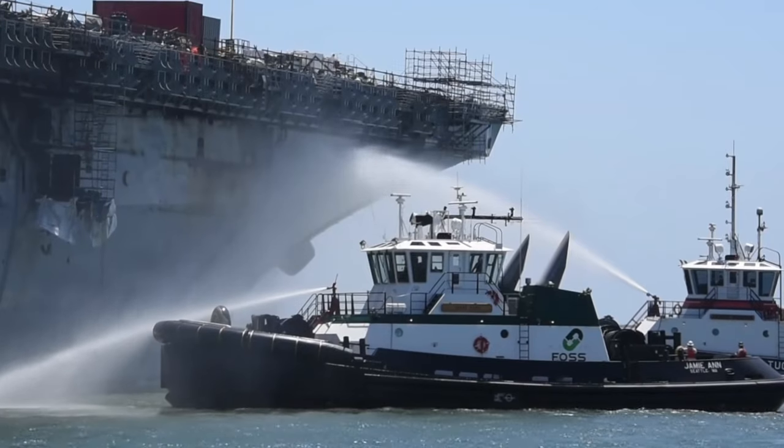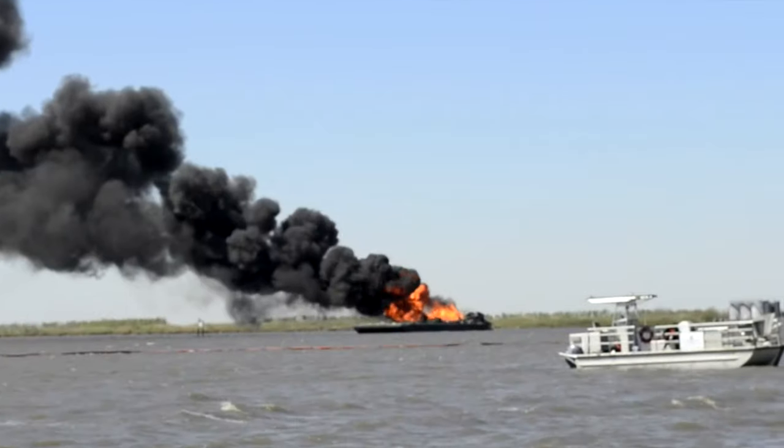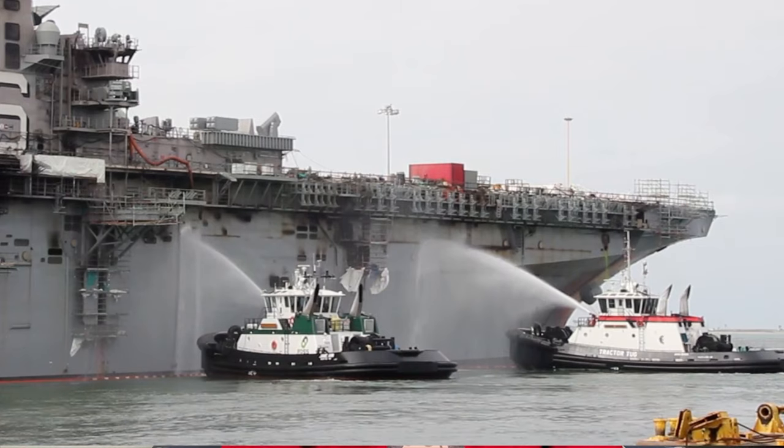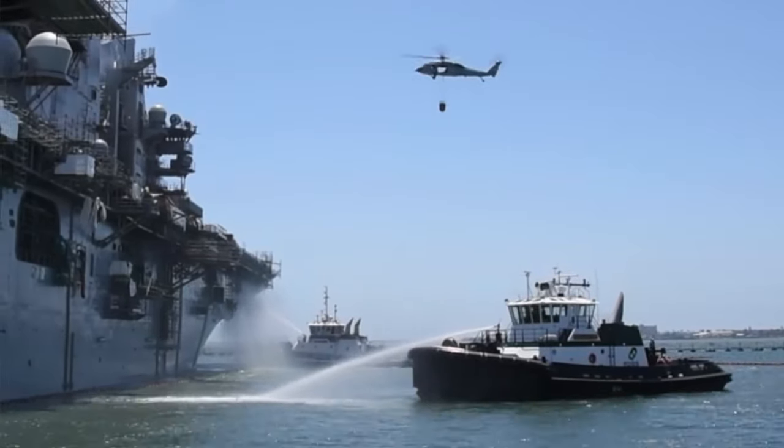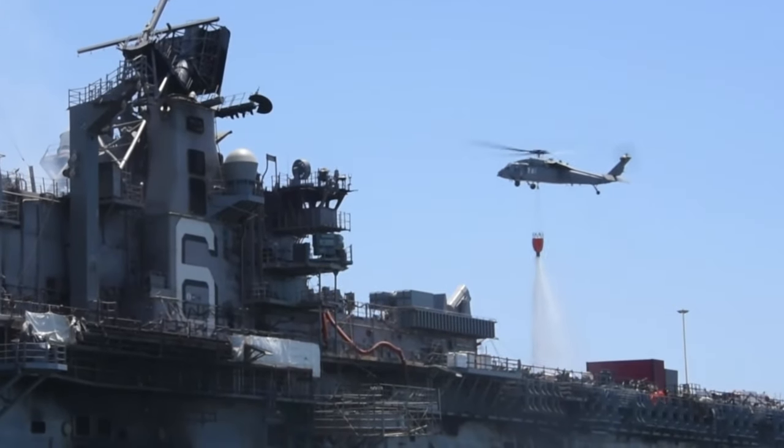Water cannons can shoot water really high. Look at that! They put out fires on boats or fires close to water. Sometimes fireboats team up with helicopters for air support to put out fires.